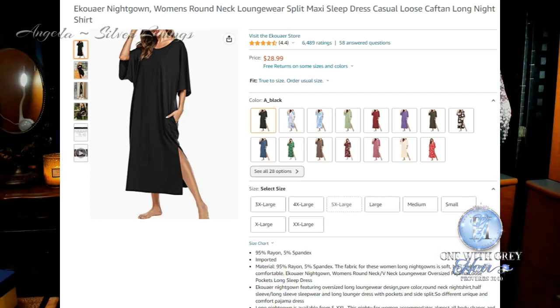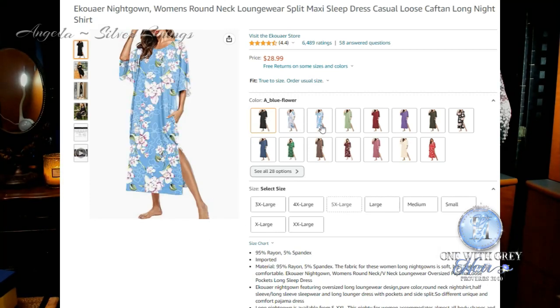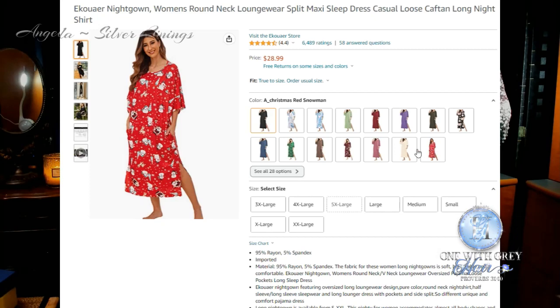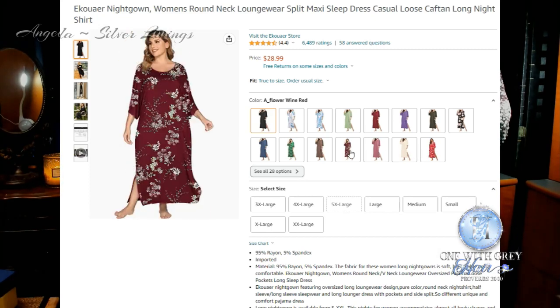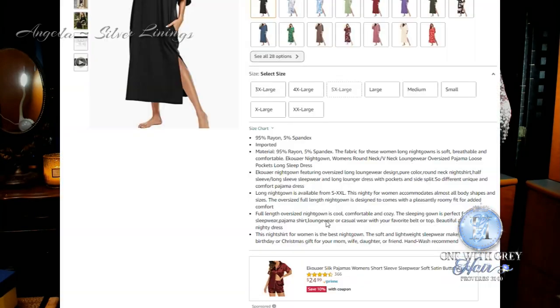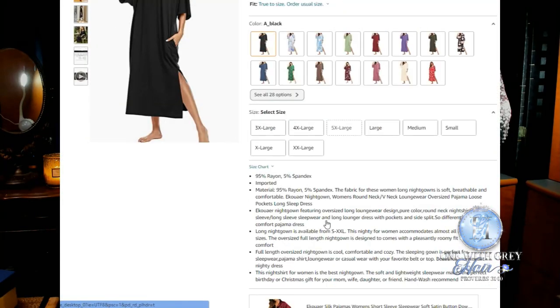I'm not sure how you say this name, Ekower, whatever, nightgown. Now, when I first purchased this nightgown, I got it in six different sizes. Because I'm very petite, I'm 5'2½", and it was very, very long. But I ended up settling on this one. They have them in lots of different colors, as you can see here.